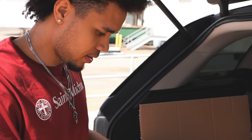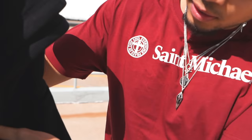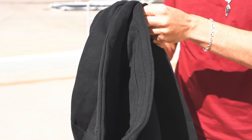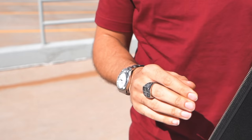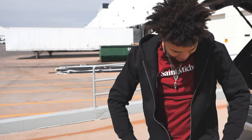To me, until St. Michael gets to a point where I'm getting thousands of orders, which I'm not, I'd rather have small quantities of amazing quality. So, feel this. You can't tell me this isn't a nice hoodie. I do like that thick feel. Yeah. You've got the high quality zipper. Feel that side. Feel how soft that is. This is the large. Jeez, you ain't joking. Look at that. So that's nice.